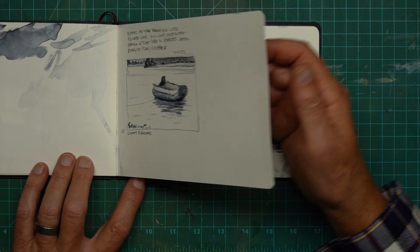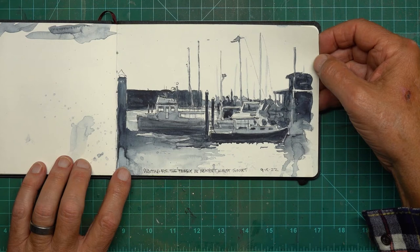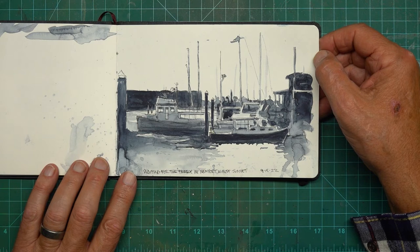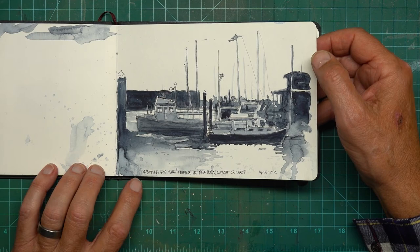Then the following day, we took the ferry down to Newport, and we were waiting for it to come back home, and I had my sketchbook with me. We went to the boat show, and the sun was setting directly in front of me, right behind these boats, and everything was kind of backlit, and that was an interesting exercise anyway. I had fun, and that's the key to it all, isn't it, having fun with your drawings.